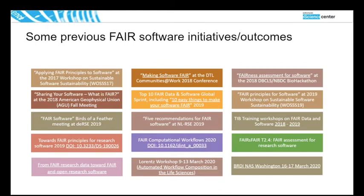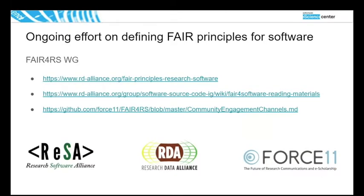Of course, this is something that has been discussed for quite some time now. There have been a number of workshops, previous efforts and discussions surrounding the applicability of the FAIR principles to software, and several workshops and working groups working on this. This just shows a little bit of background of things that you can dig into more in this area.